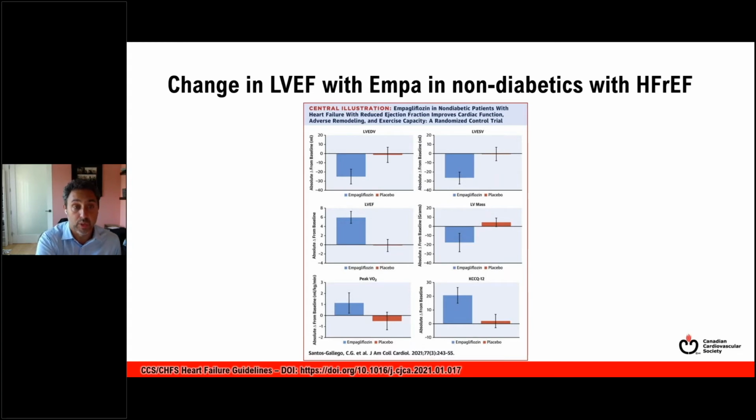What they showed was that, similar to the ARNI data, a substantial reduction in LV end-diastolic volume occurred in those treated with empagliflozin, in the blue bars in the top left graphic, compared to placebo, where there's no change in LV end-diastolic volume. Similarly, LV end-systolic volume was reduced in the top right bar graph. And in the middle left bar graph, which I think is the one that most of us pay close attention to, is the change in LVEF.